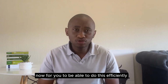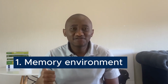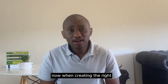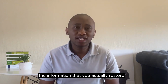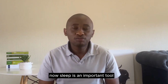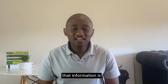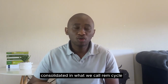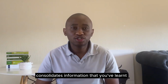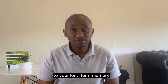Now, for you to be able to do this efficiently, you need to, number one, create the right environment for this process to take place. When creating the right environment to improve the information that you store, you need to firstly sleep. Sleep is an important tool because when we sleep, information is consolidated in what we call the REM cycle, and this is the process that consolidates information that you've learned during the day, and it's transferred from your short-term memory to your long-term memory.